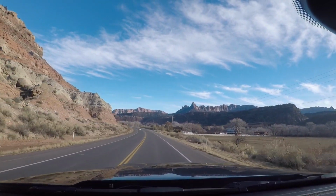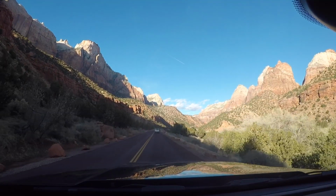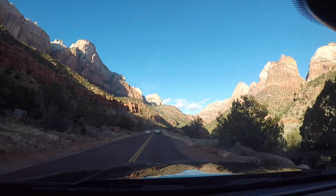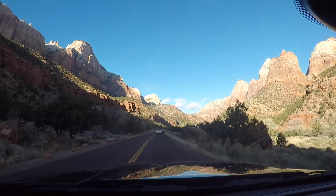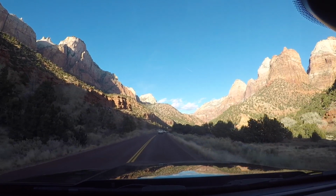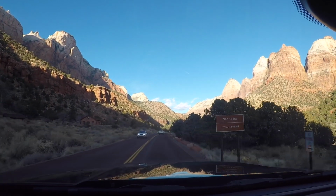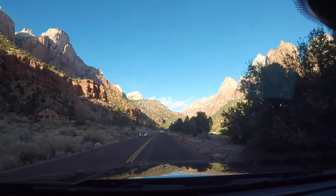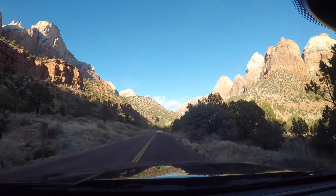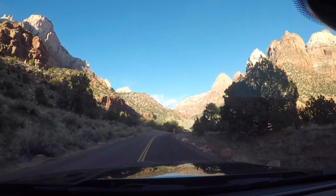So on Sunday, in early January, we took a drive out to Zion, and for being January, temperatures were pretty reasonable. You know, they were in the mid to upper 40s to lower 50s, and there were quite a few people at the park, surprisingly. There was a pretty good crowd of hikers and drivers taking in the scenery coming through the park. And it was really a beautiful day to come out and enjoy the park.